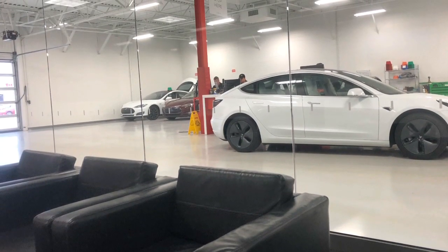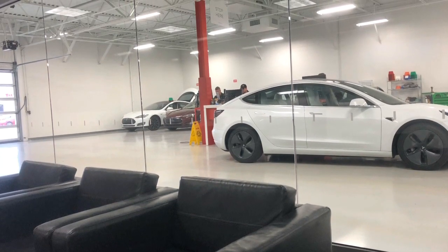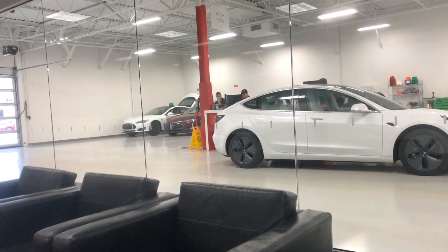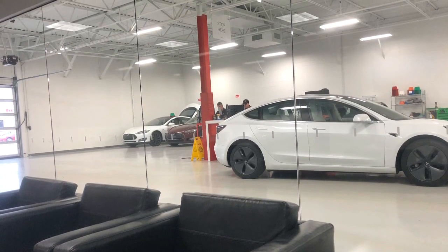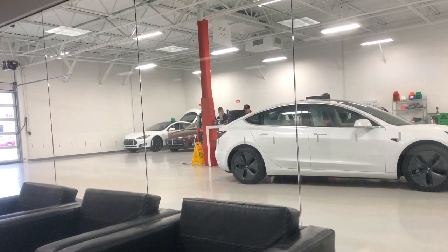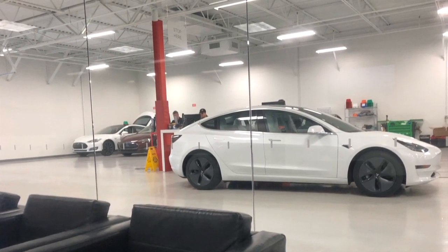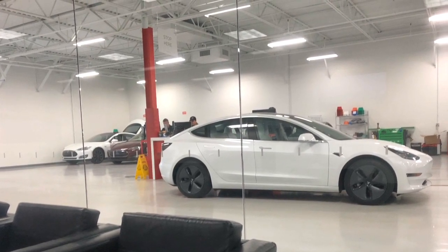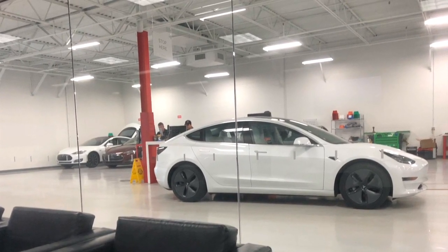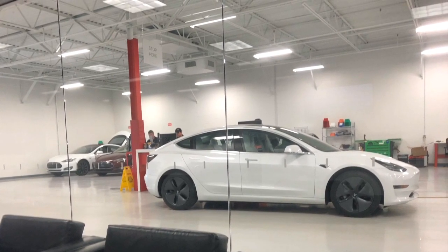So that's my car. I pull it up, and the waiting room is all glass. You sit and you can see all the cars that's going on. And you can see the two gentlemen behind my car, both on the computers. They have not touched my car yet. I sat here for 45 minutes while they sat on their computers and never touching my car.